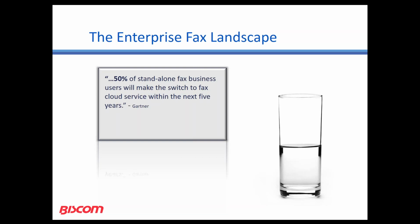I've been with Biscom for over 18 years now, and since the day I started, people have been telling me that fax is going the way of the dinosaur. But our fax business has continued to grow year after year. As the Gartner research shows, fax is far from extinct. If anything, we have seen fax become even more of a business-critical application in many industries.